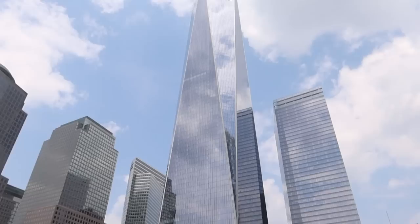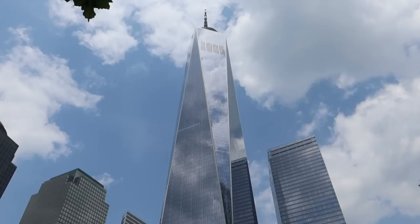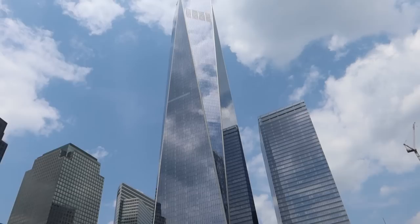And of course, they built back with One World Trade Center there, a fantastic observatory at the top there, of course, all the offices inside there too. And the view from the top is fantastic. And it's a beautiful building, it really is.